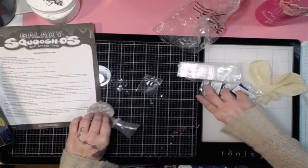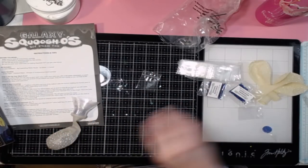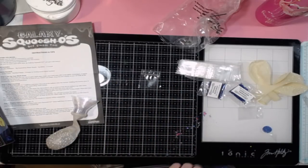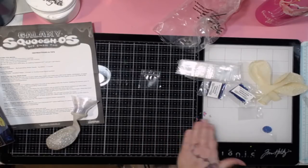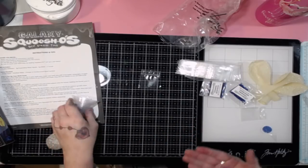I mean, we have every freaking glitter in the world, and there's more glitter than there's gonna be water. I don't care. It's mine, I'll do what I want. Don't give me enough glitter. I mean, could they ever have given me enough glitter for me? No.